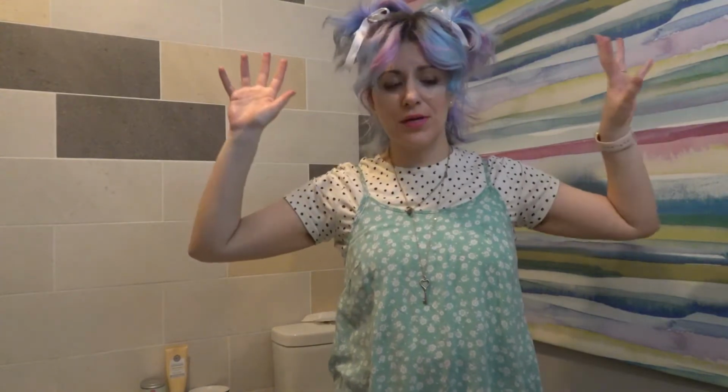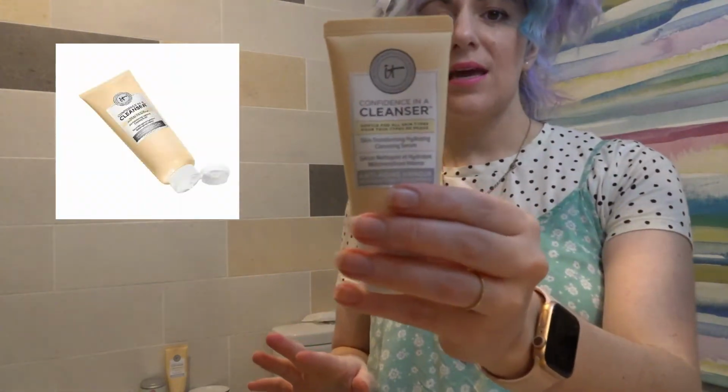So now it's time to take off the makeup and get in my pajamas and get ready for bed. So my favorite skincare company right now that is available both in the US and the UK, don't know about other countries, but it is IT Cosmetics. And I just love this brand. Everything I've used so far, my skin has just loved.